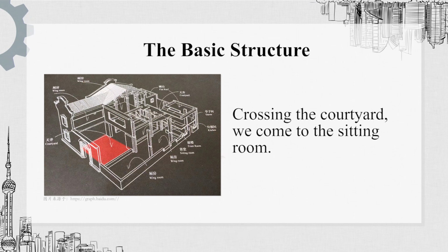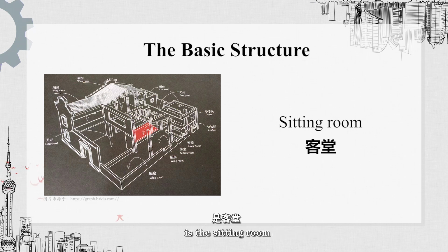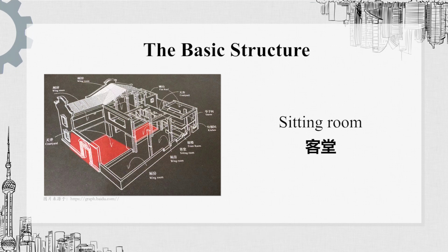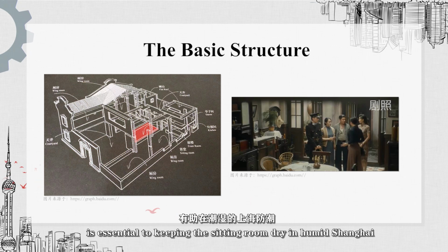Crossing the courtyard, we come to the sitting room, 客堂. Right in the middle of each Shikumen house is the sitting room, also known as the main hall. It faces the courtyard and the gate. It is usually one step higher than the courtyard. The height difference is essential to keeping the sitting room dry in humid Shanghai.